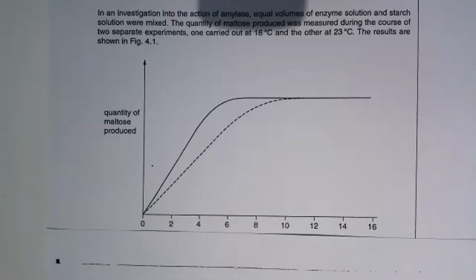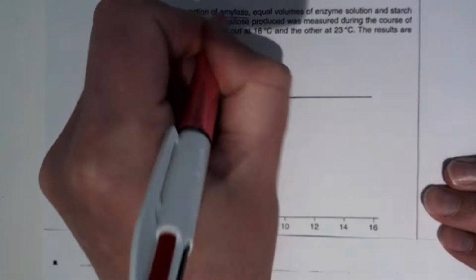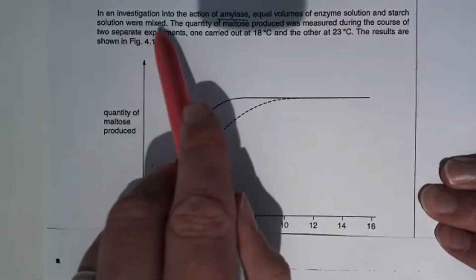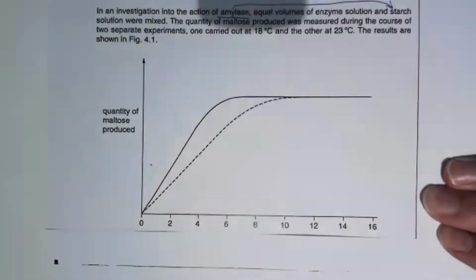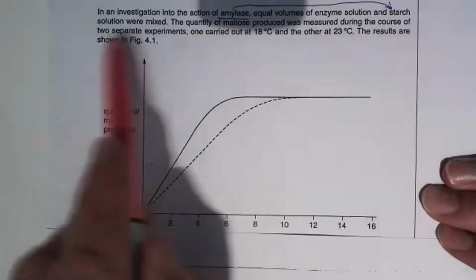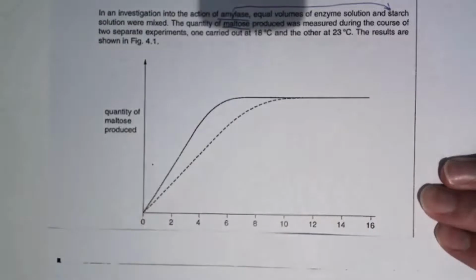Okay, this is an exam question on the action of enzymes. And it says, in an investigation to the action of amylase, equal volumes of enzyme solution and starch solution were mixed. So we know amylase is involved in the hydrolysis of starch. The quantities of maltose produced was measured during the course of two separate experiments. So maltose is what amylase is breaking down starch into.